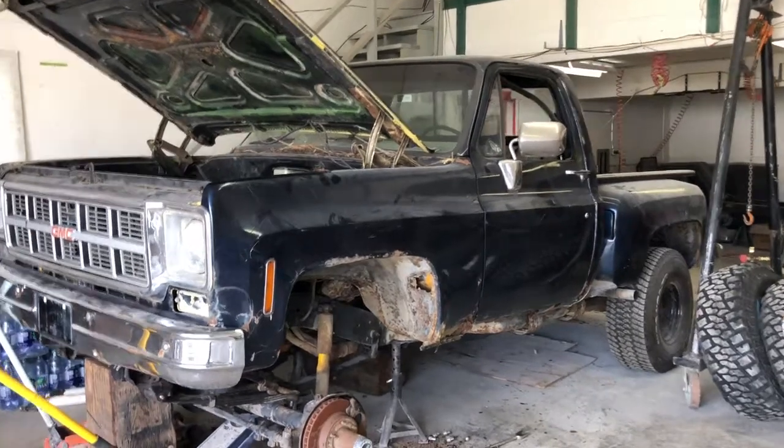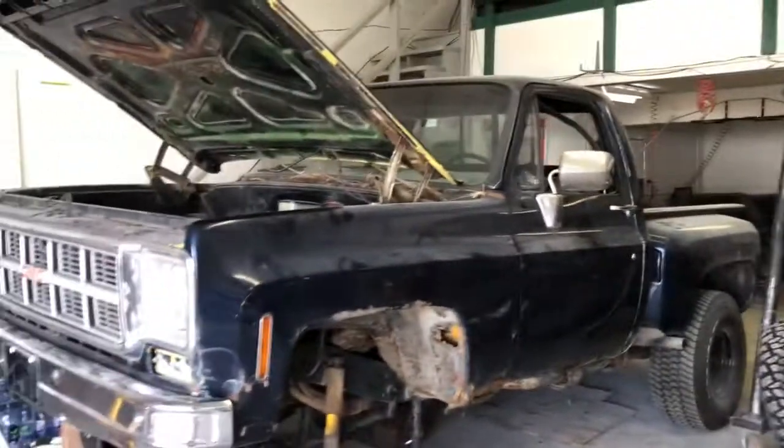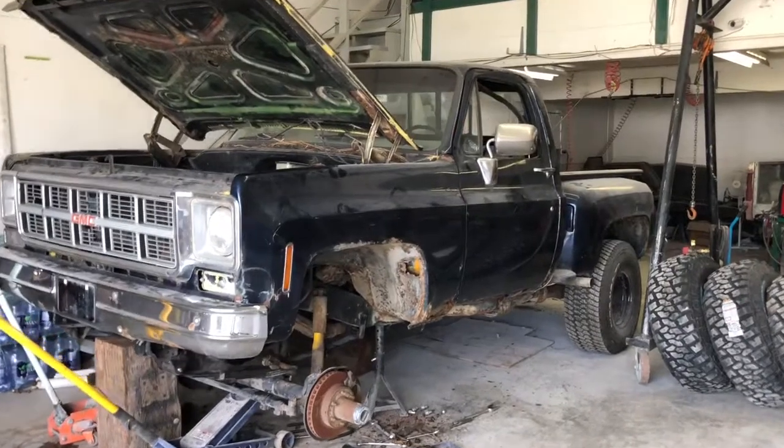468 with the 4-speed out of my Monster Blazer and a 205 transfer case. And it's going to be just one awesome little bush buggy. I can't wait to drive it.